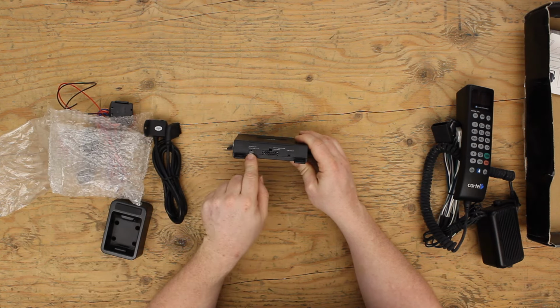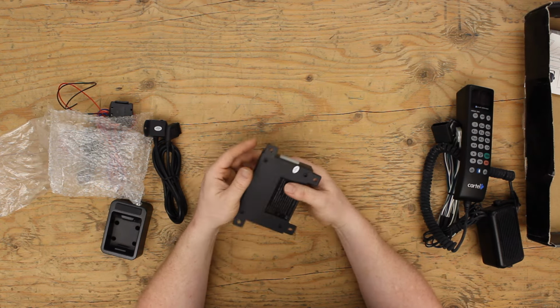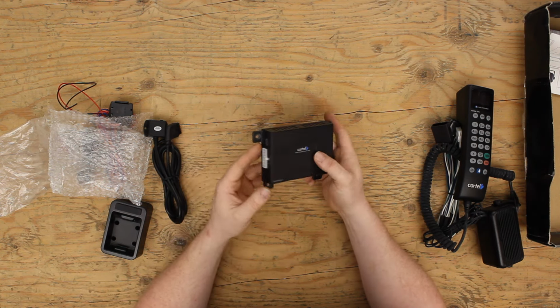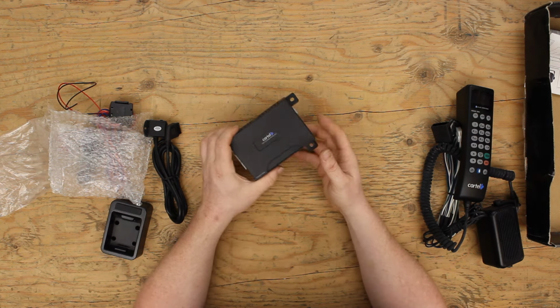And then there's a little tiny connector right here, Bluetooth upgrade I/O. What the heck is that? And it does have FCC certification. This is really nice. This is a really nicely made product. It's plastic, whatever, but it feels weighty.